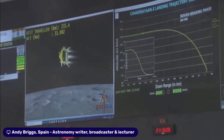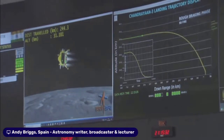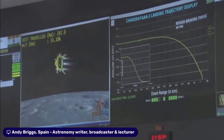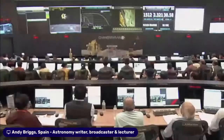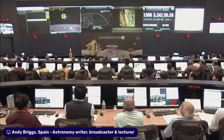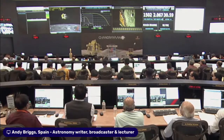Okay. Now it's going. It's definitely climbing. Right. Oops. Well, we'll just give it time. It's probably all nominal, as they say. Yes, it's probably all nominal.